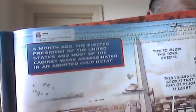Just to explain the premise a little bit. Basically, the United States has been under a series of terrorist attacks since when it starts. The first panel: a month ago, the elected president of the United States and most of the cabinet were assassinated in an aborted coup d'état. And here we see this guy, probably the most normal person in the comic book. This is an FBI agent who's cheating on his wife.